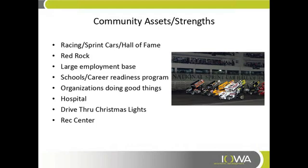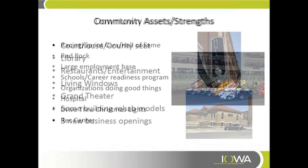We had a driving tour of the community, very impressive. Also equally impressive were the school system here. The career readiness program was particularly cool, we thought. There are a lot of organizations doing good things. We're going to talk about that a little bit later. The hospital, and we heard one really cool thing about the hospital is the people that work at the hospital tend to live here, especially the doctors. And I think there's even an incentive for that to happen, which was really impressive. Drive-through Christmas lights, we heard a lot of good things about that. And then the rec center. Those are all community strengths and assets.